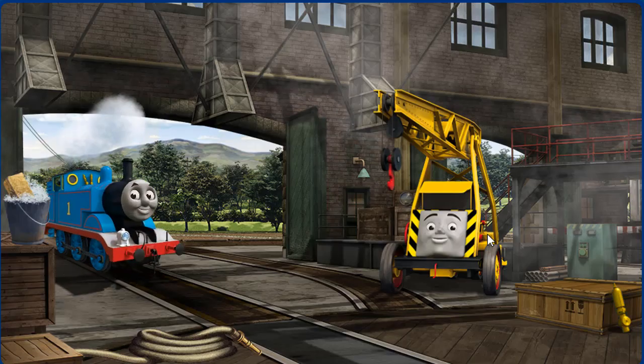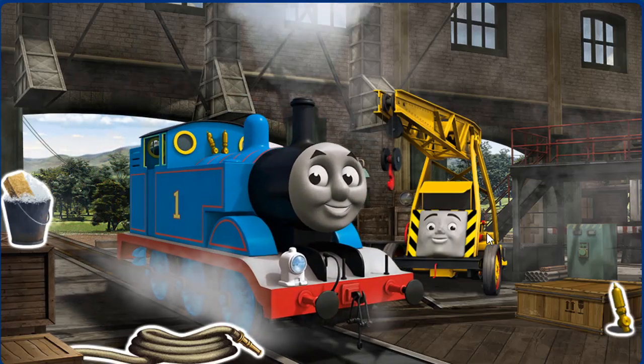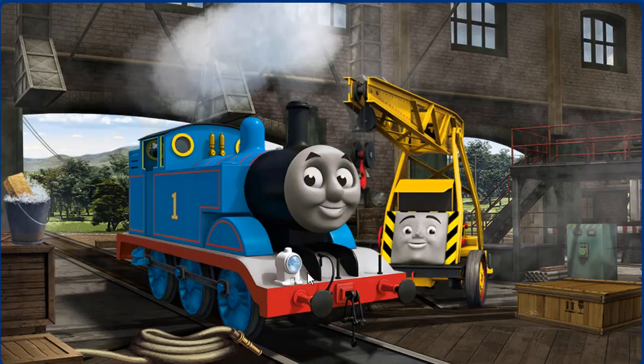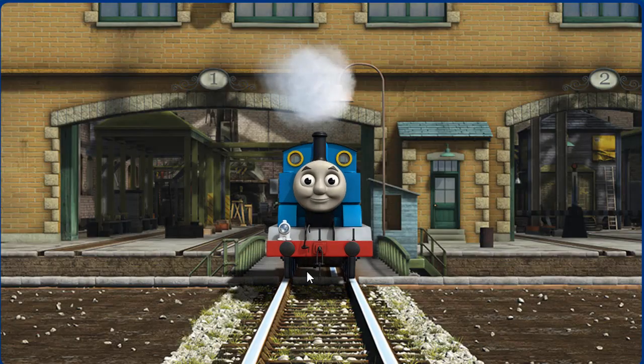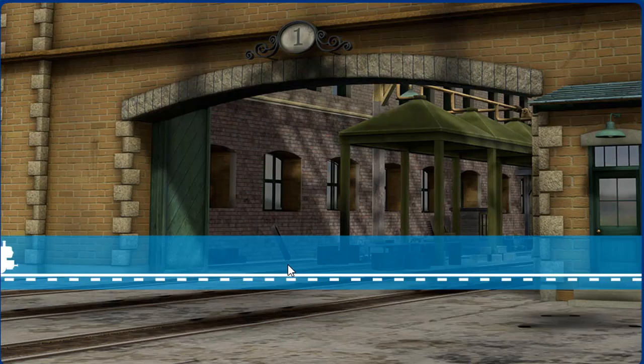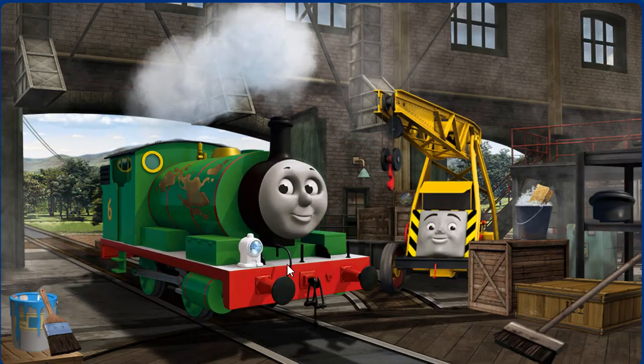Play. It's a busy day at the Steamworks. Several engines are arriving for repairs. Help fix each engine. That's right! Thomas is ready to be really useful again. Percy has oil stains.